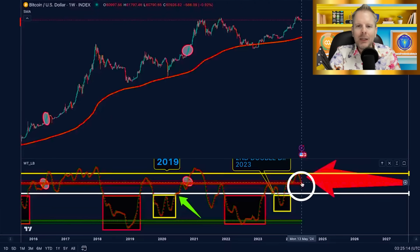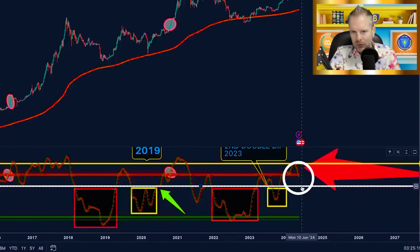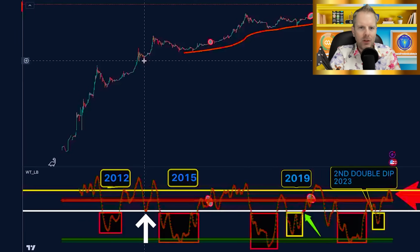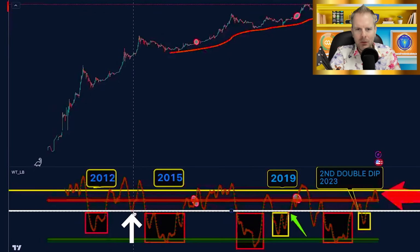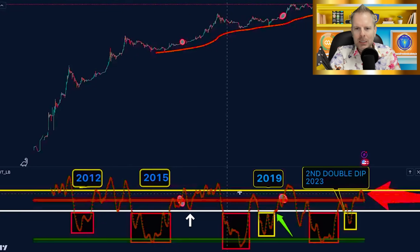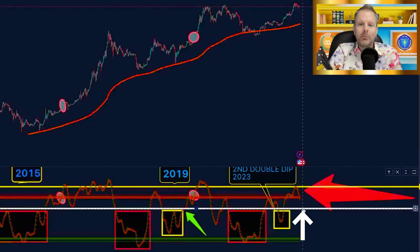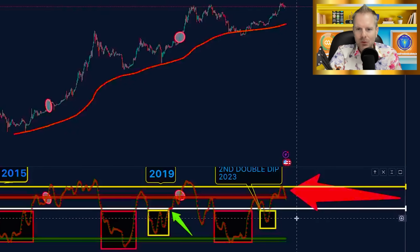So would it be overly concerning for us to break this red zone and crash down to the white? Well, let's look at it. Again, 2012, we did not do that. We came back to this white zone after our phase 3. This is phase 1, phase 2, and phase 3. Phase 3, we did come back down to this white zone. We came back to this white zone right here before phase 3, and we broke this white zone like we talked about in 2019. So really, to come back to this white zone would not be overly concerning at all. In fact, it's happened almost every cycle so far.